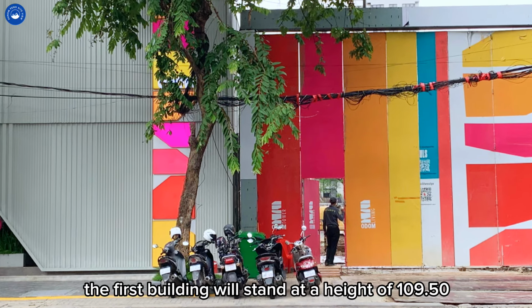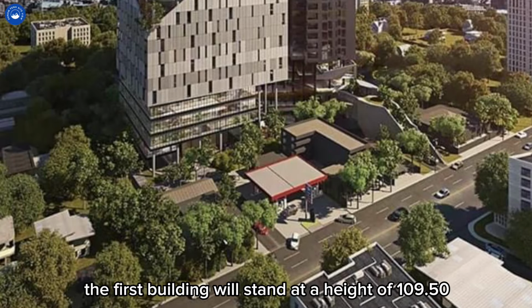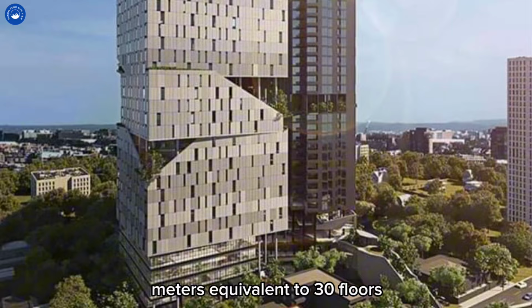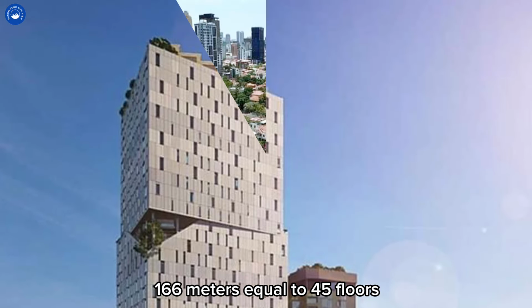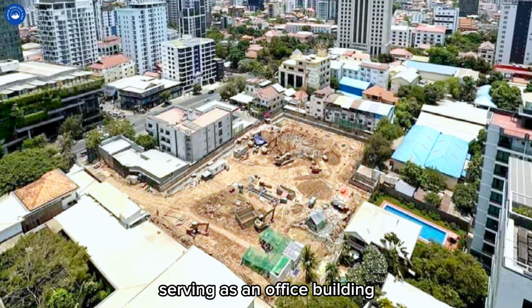The first building will stand at a height of 109.50 meters, equivalent to 30 floors, while the second building will reach an impressive 166 meters, equal to 45 floors, serving as an office building.